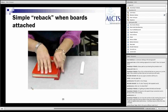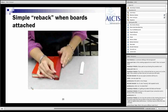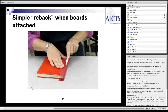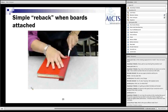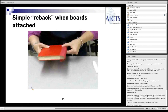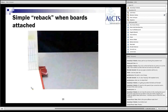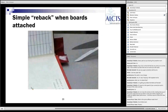I'm seeing a question on the side that's asking me what the spine stiffener is made from, and that is made from 10-point cardboard board. It's a folder stock, and 10-point is about the weight of a manila folder, and we get it in 30 by 40 sheets from Gaylord, but all the other vendors have it as well. As you can see, I have made sure that both sides have adhered by pressing down with my bone folder.